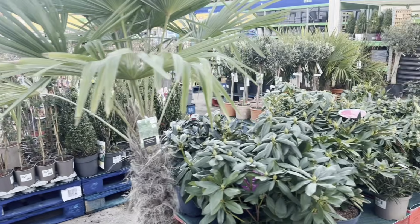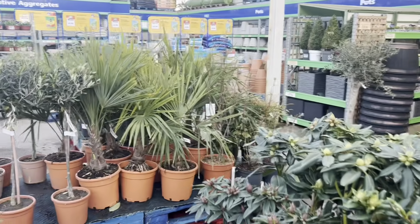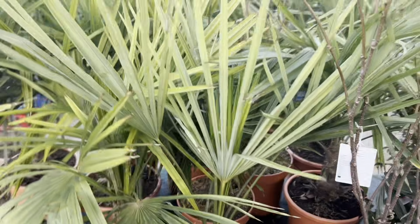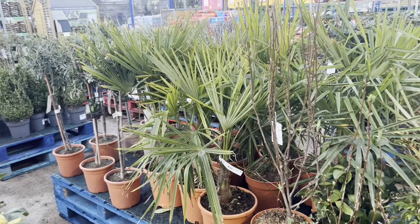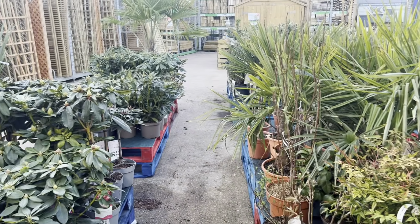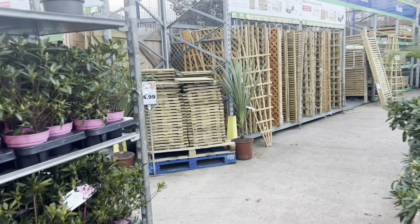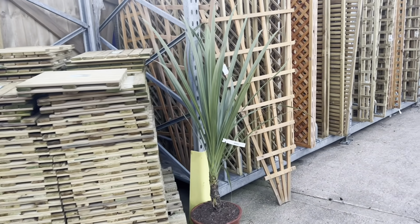one large Trachycarpus fortunei. They've got lots of smaller ones, so they've had another delivery of these. These are the £37.50 ones. No waggies there, all fortunei. And they've got some more palm trees in, which we haven't yet seen, so I'll get to that in a minute. In the meantime, they've still got lots of these cordylines left. These are also £37.50.